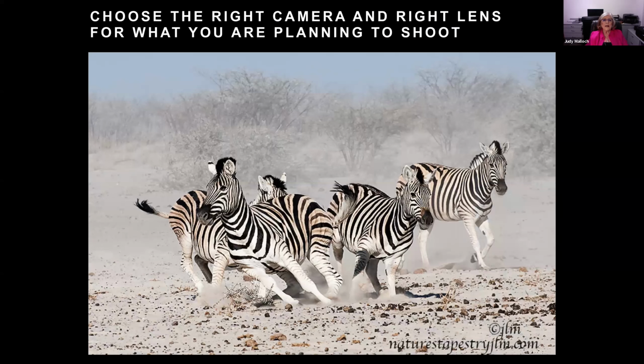Now this one, it's really important that we choose the right camera and the right lens for what we're shooting. If we're in Africa, it's really important to have a telephoto lens, because the zebras will go into such action. But if you have a stationary lens, a straight 600 or a straight 500, and the zebras start to move in, you've lost that opportunity to capture the action. So I've always taken a zoom lens, and invariably that's what I use, even though I'm happy with my prime lenses. I really like those.